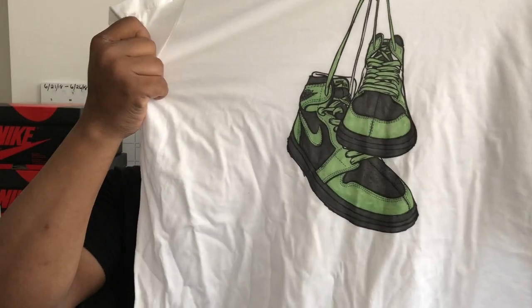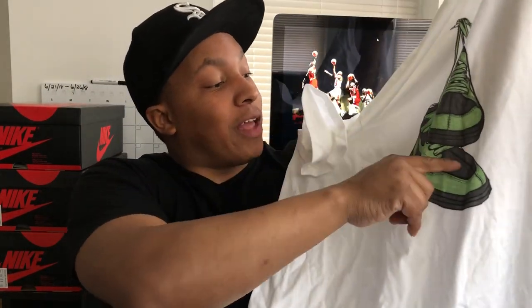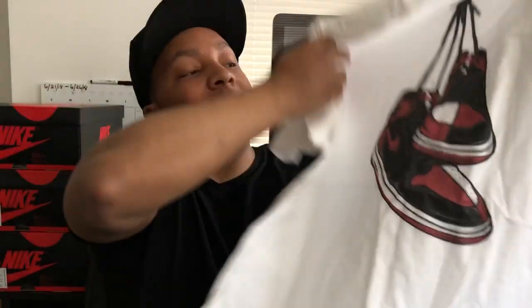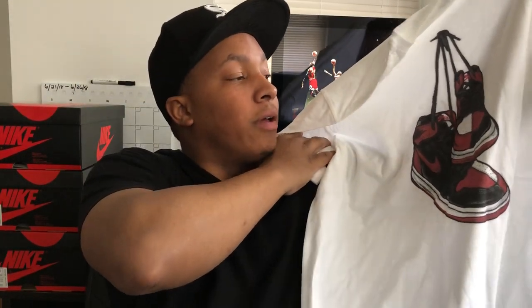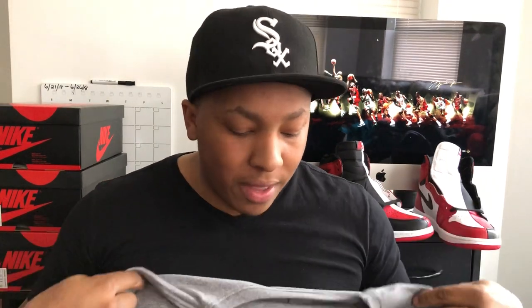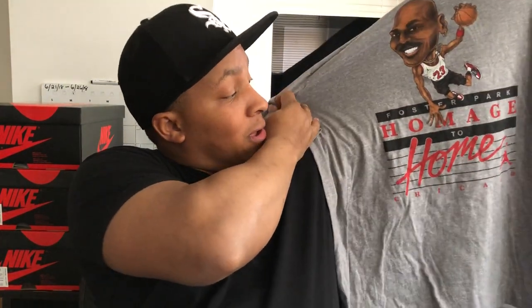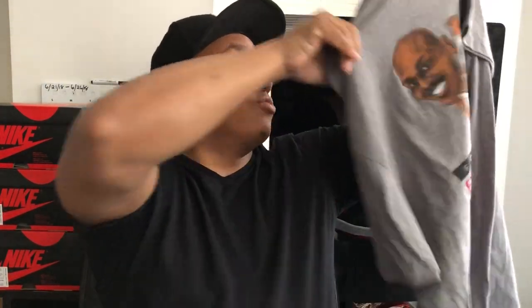Also, what I got from that Jordan event was, here's a shirt. If I could design me a pair of Jordan 1s, this is the color that it would be. Pretty much all black, probably green suede here. So you were able to design this shirt. Another shirt that I got right here is the color of the top threes. And also I won on the sneaker pass, right? Winning on that sneaker pass is kind of dope because they also gave me this. It's another Jordan shirt, Homage to Home, old cartoon Jordan.